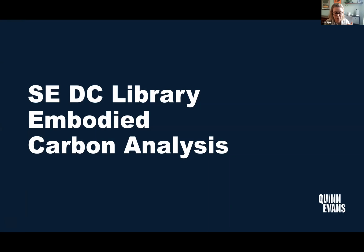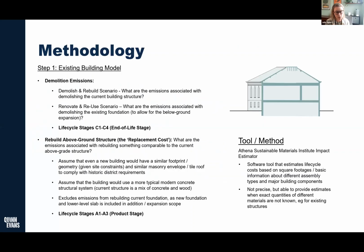So this is where we got to our cementitious material. 35% is where our project is sitting in terms of the replacement value for the cementitious material. So, lastly, I just quickly want to share what we learned and did as a methodology here and our takeaways for this project.